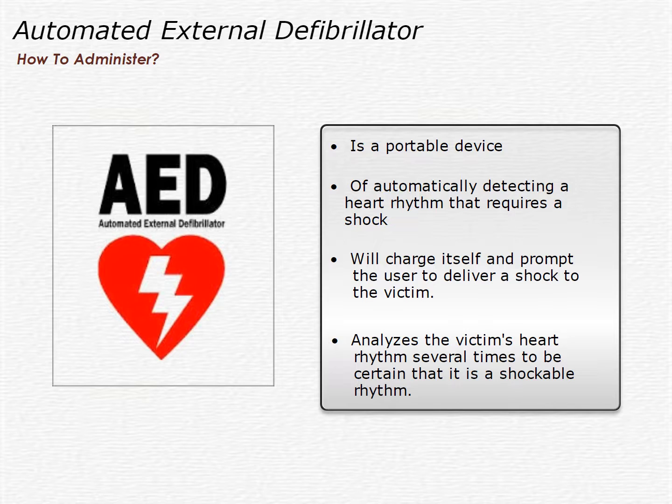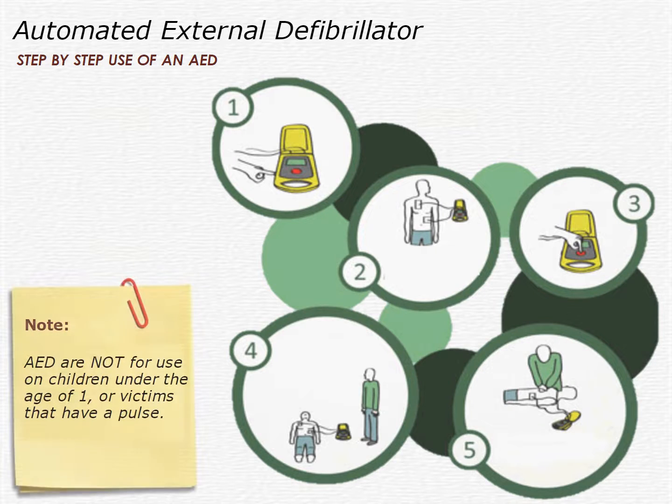All AEDs are operated in more or less the same way. Note, AEDs are not for use on children under the age of one or victims that have a pulse. The AED will guide you through the entire process until help has arrived.